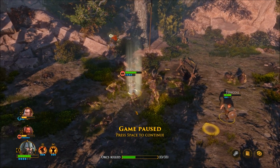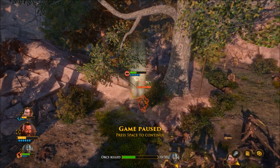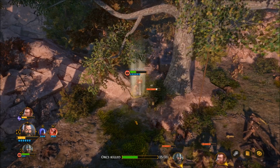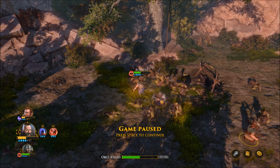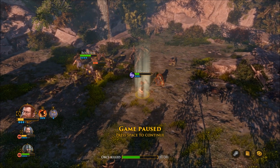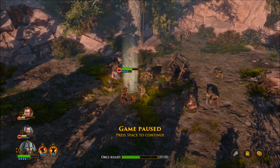Let's see here. Go this way. Still trying to do some stuff here. And what now? Of course! Okay, good golly. There's so many orcs. We're not strong enough. Attack! It's not fair. He hardly put up a fight!